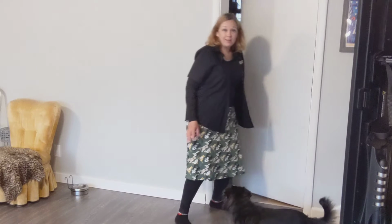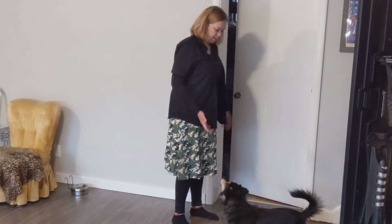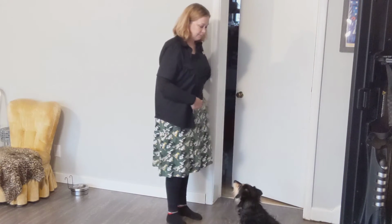I'm starting with an interior door. I would recommend starting with an interior door rather than the front door. Sit. So you just keep practicing this over and over and over again.